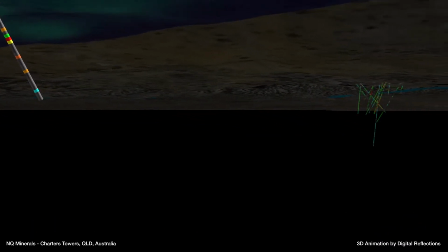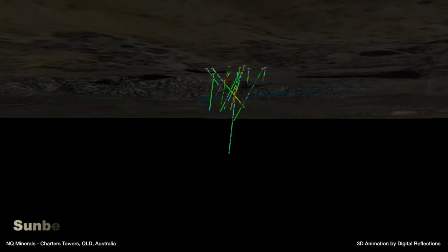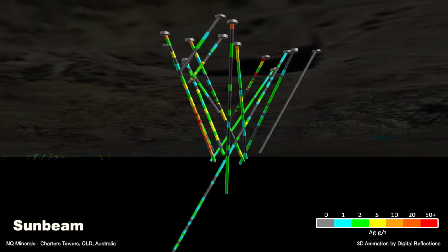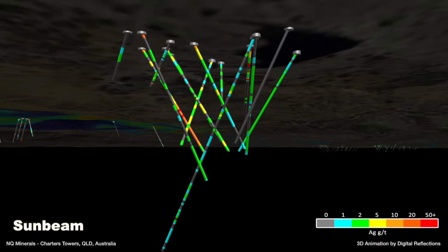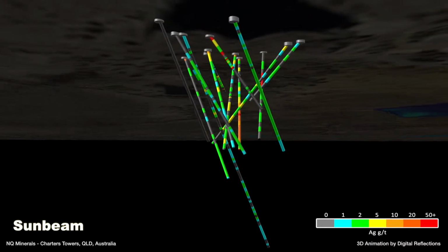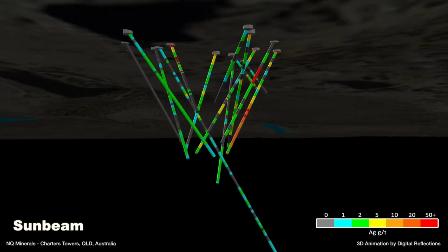One kilometre to the north of Polka Dot is the Sunbeam mine, which produced 600,000 ounces of silver with grades of up to 37 kilograms per tonne, which is an extraordinary 37,000 grams per tonne reported as native silver within the formation. Impressive drill core samples include 27.2 metres at 290 grams per tonne silver and 13 metres at 214 grams per tonne.